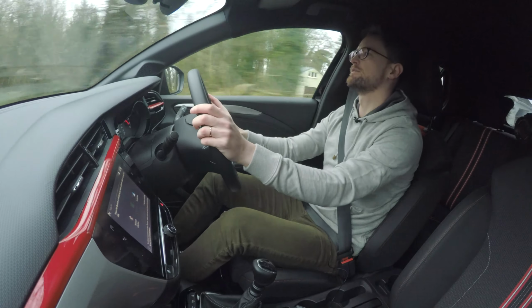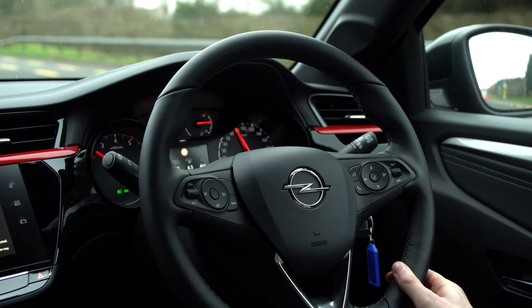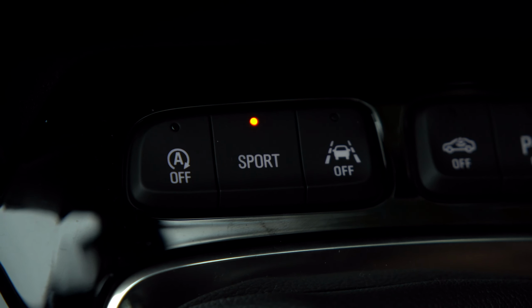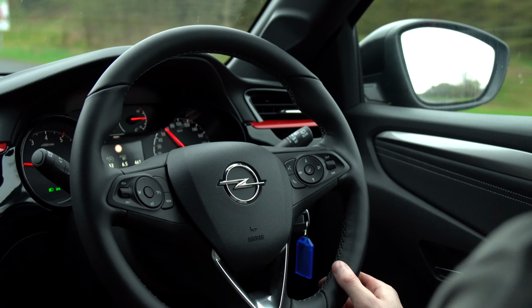She's toasty. This is the SRI model, so you know when you're getting 3 aggressive letters like that in a row, you're getting the sportier version. It even has a little sport button down here to remind you of the fact. Opel says it gives a sharper throttle response and lighter steering feel.